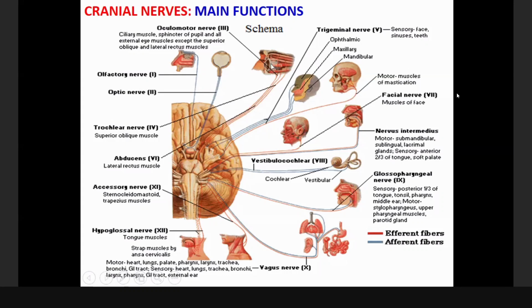It rotates up and down on the lateral and medial sides by muscles. So it has its own motor muscles. Those muscles are supplied by the oculomotor nerve, trochlear nerve, and abducent nerve. These three nerves go to the ball of the eye and give motor innervation to these muscles. Oculomotor 3, trochlear 4, abducent 6 for eyeball movement.